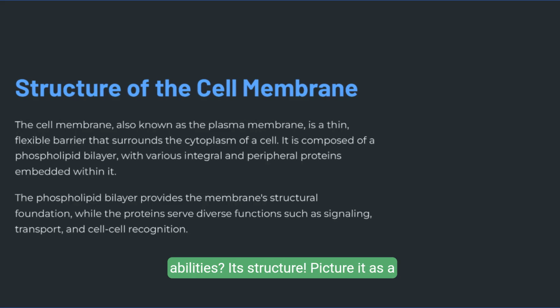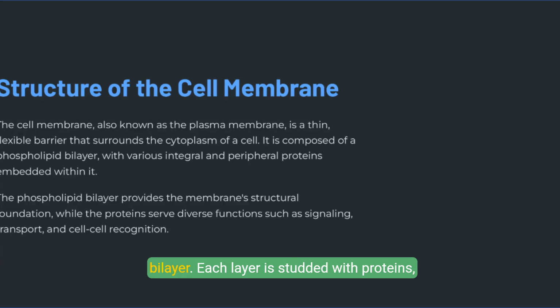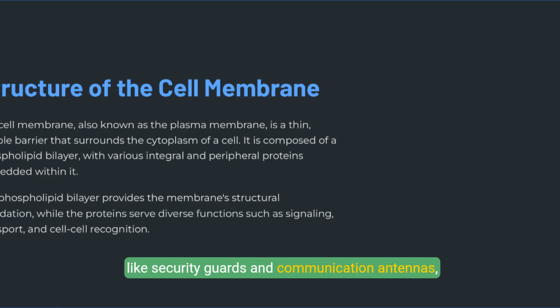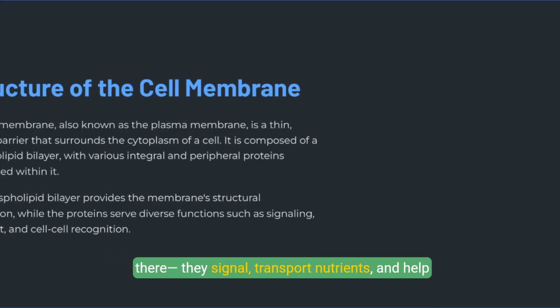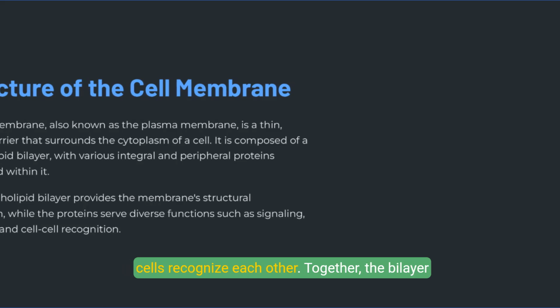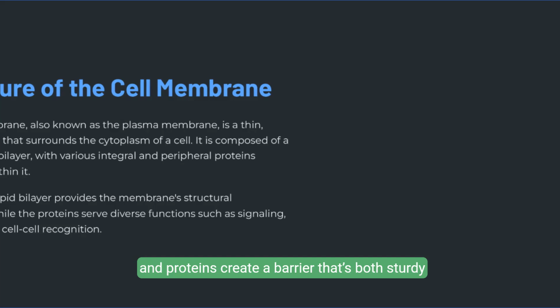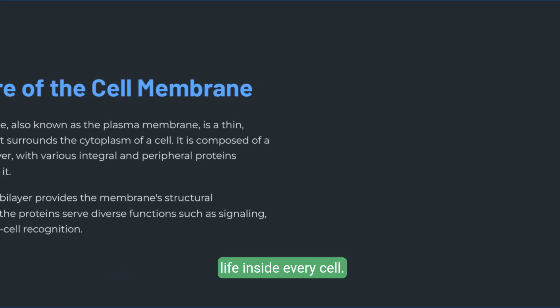Its structure. Picture it as a double-layered wall. This is the phospholipid bilayer. Each layer is studded with proteins like security guards and communication antennas embedded within. These proteins don't just sit there. They signal, transport nutrients, and help cells recognize each other. Together, the bilayer and proteins create a barrier that's both sturdy and smart, perfectly engineered to support the life inside every cell.